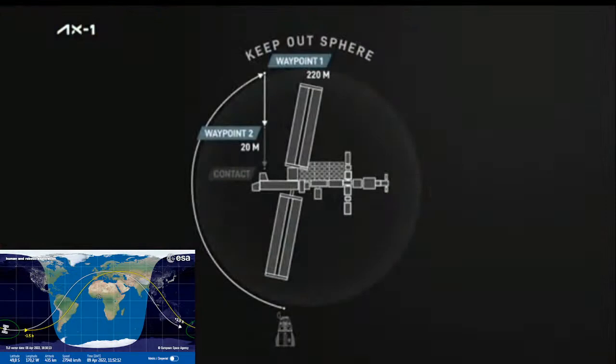So as we're approaching waypoint 2, let's head back over to Dan over at JSC for some more updates. Hey, thanks, Trisha and Andy. So as you heard, Dragon is at waypoint 2. We're just 20 meters away from station. We're holding here. All systems continue to be go. The mission director at Hawthorne has given their go for docking. We're currently just troubleshooting some video accessibility for the crew on board station before the station team's ready to give their final go for docking. So we'll just hang out here at waypoint 2.